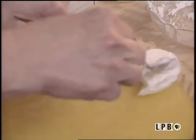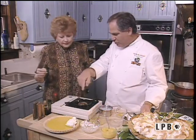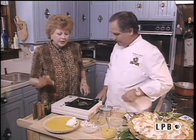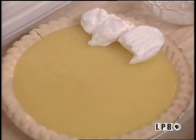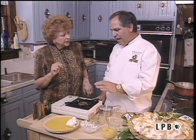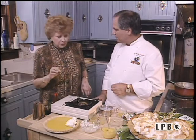That's right. Now we have a pre-baked pie shell right here, but when you bake your pie, how long do you bake the shell? Well, I want to bake the shell according to the manufacturer's directions here, but when I do my own from scratch, I bake it for about 9 or 10 minutes at 450. And then once the meringue's on, how long does it stay in the oven? About 7 or 8 minutes at 450 again.